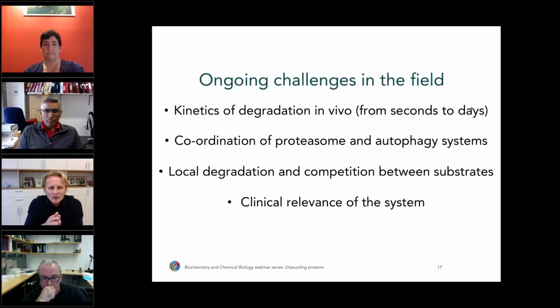So let me just stop now by leaving you with a few ongoing challenges in the field. First of all, we understand yet very little about the kinetics of degradation of individual proteins, why some proteins are degraded in seconds and other ones in hours or days. Then there is a lot of coordination of the proteasome and autophagy systems, which we are still not understanding in full capacity. That's one of the very, very active areas. And the issues of local degradation and competition between different substrates for the proteasome versus the autophagosome also raise quite important questions.